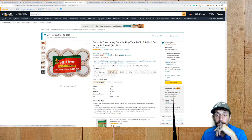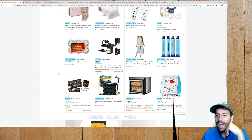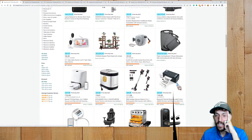That's a good deal right there. 6 rolls. I actually need to buy this. I'm going to buy this after the stream. I need some more packaging tape. Okay. We didn't do camera equipment, but I don't think anybody's really going to be interested in that.